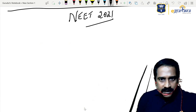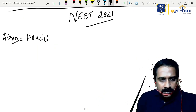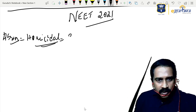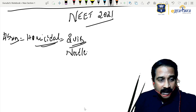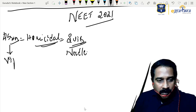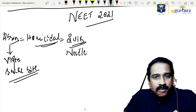So Abrus precatorius, abrin is the active principle. It is used for homicidal purposes. How is it used? By production of what we call suis. Sui meaning needle, right? Why is it used for homicidal purposes? The reason being, abrin, when injected, resembles viper snake bite. So this is the reason it resembles viper snake bite.